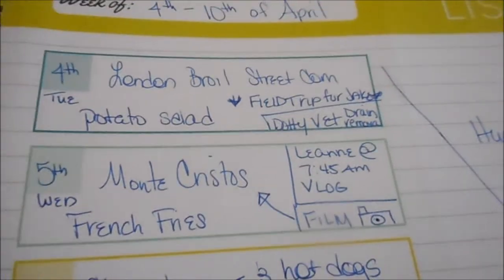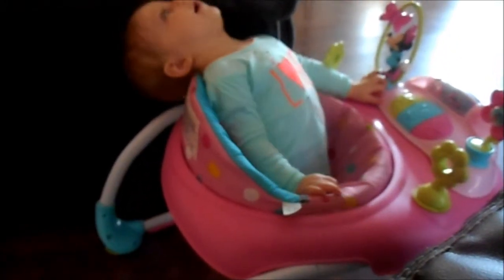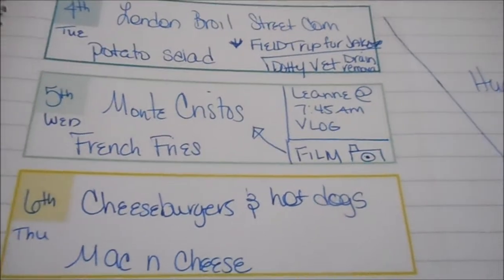Excuse me. You can't get one moment of peace in this house, I tell you. Not a moment. Nope. And then Dottie has to go to the vet today to have her drain removed, so this is going to be another crazy day.